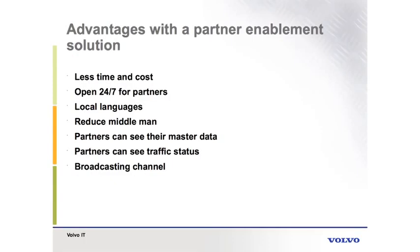What would be the advantages for us? Of course, it's less time and cost. We can use the time and spend it on better things. We would be open 24 hours a day, so the partners can do this whenever they want. We could have local language support. We could have this portal in different languages, because we are global. We would reduce the middleman, because that is just what the support is. It's just a middleman, and the middleman is always a risk of doing things wrong.